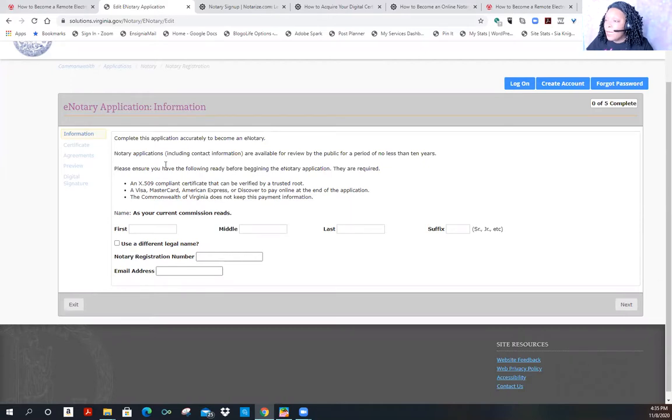Okay, cool beans. The second thing they ask you for is your certificate. What I didn't know is that I had to do the other process first, to get my certificate, and then come here to apply for my electronic notary for Virginia. Okay, that's what I want people to know.